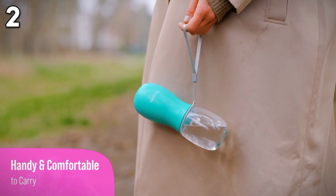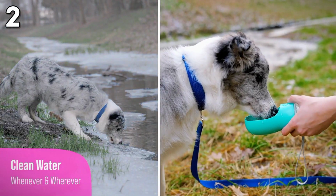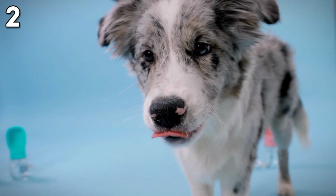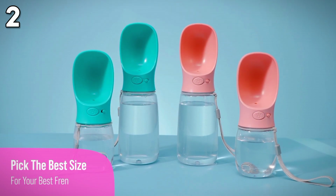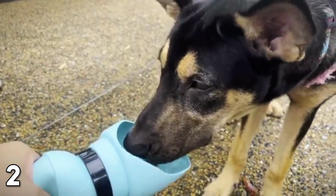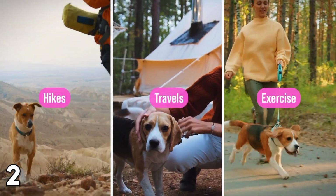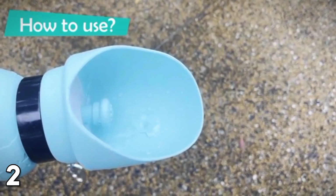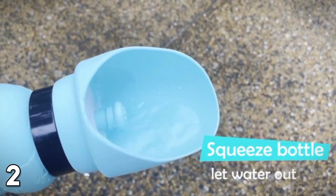It's made from durable, BPA-free plastic and even has a leak-proof lock to prevent messes. Plus, it's compact enough to fit into your travel gear without weighing you down. Now, let's look at the pros and cons. Pros: lightweight and portable, perfect for travel and walks. Leak-proof design prevents spills and keeps water clean. Easy one-hand operation with a built-in bowl for convenience.